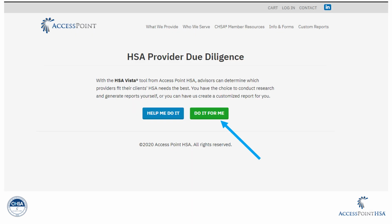By clicking on the custom reports, you'll be brought here where Help Me Do It will allow you to watch a video on the best way to use the HSA Vista database. But if you would prefer Access Point actually do the homework and go through the database and prepare some reporting for you, that's available too. Just click the green Do It For Me button.